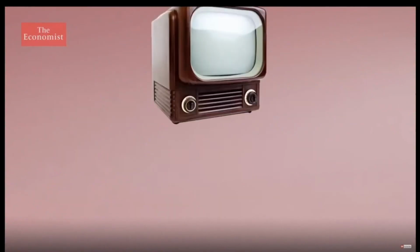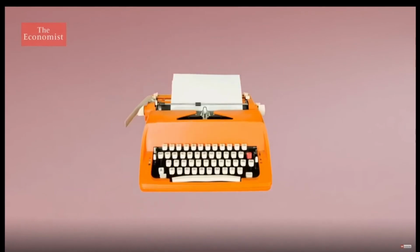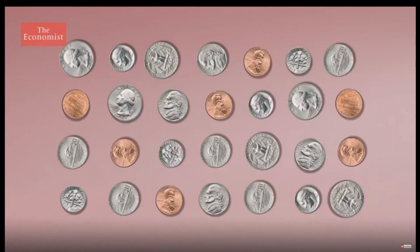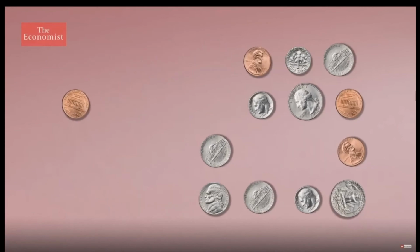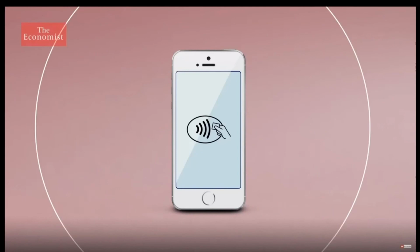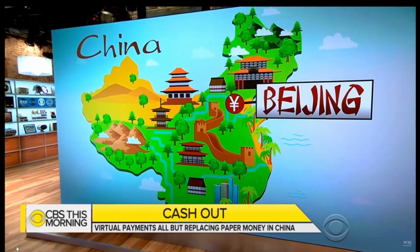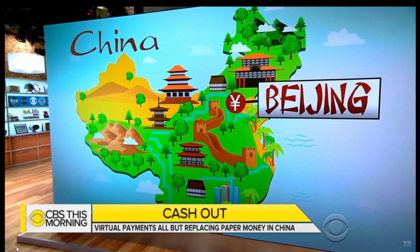What is a cashless society? What does it actually mean in a literal or high-level sense? Money will become like these, relics of a different age, and will only be found in places like this. In other words, hard cash will disappear. It will become electronic, transferred by things like these. Then Tracy is in Beijing to show us what a nearly cashless society actually looks like.